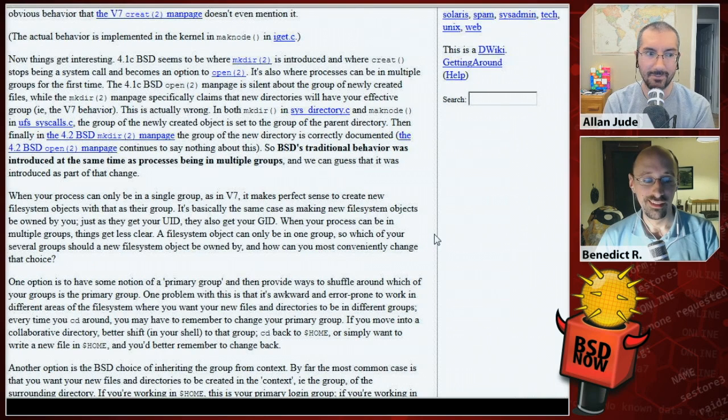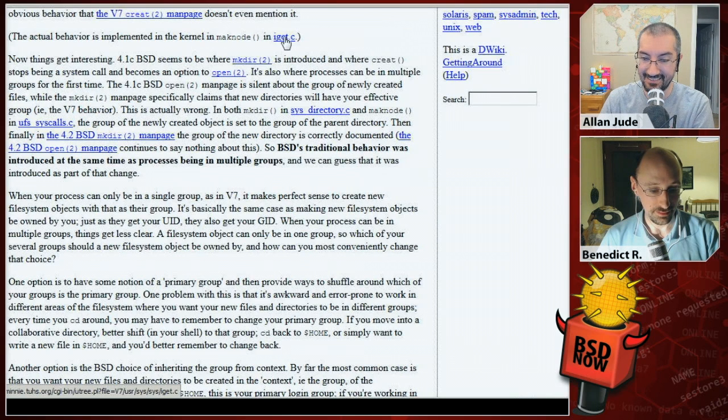What group would be assigned to a file other than the group of the process? Yeah, that's totally normal back then. Yeah. And so he actually points out where in the code that is, if you go and look in the Unix history repo and pull up v7 Unix. He says, now things get interesting.